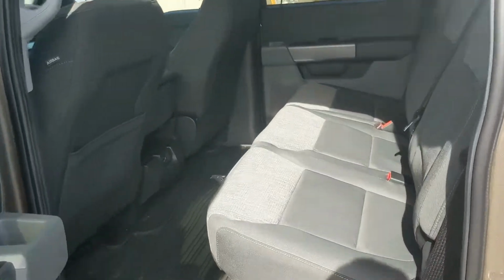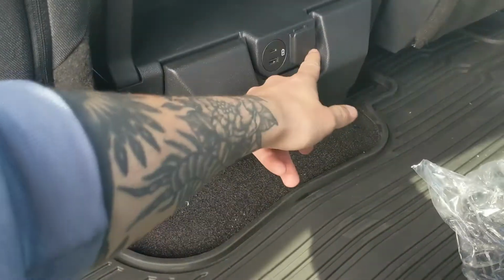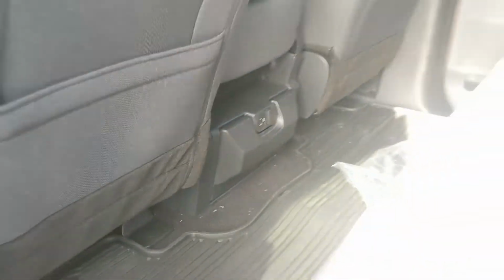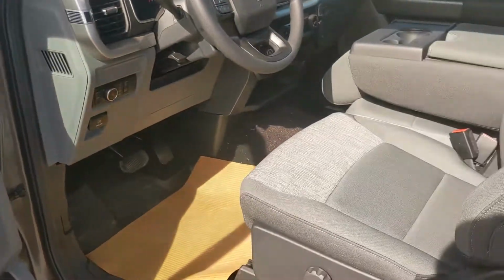First, looking into the back, we have comfortable seating for three that can be lifted up and out of the way to accommodate any other cargo. And in the middle, you have two cup holders with a 12-volt USB and USB-C. And then looking into the front, we have power windows, power mirrors, and power locks.